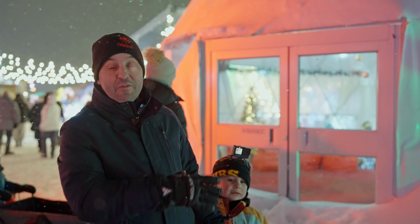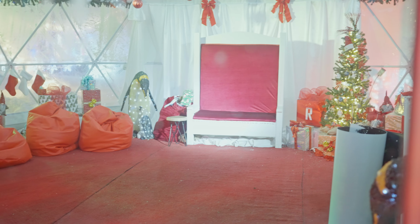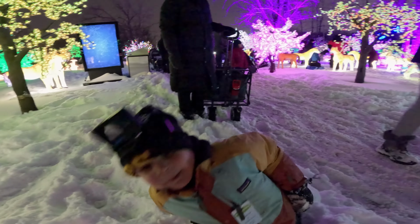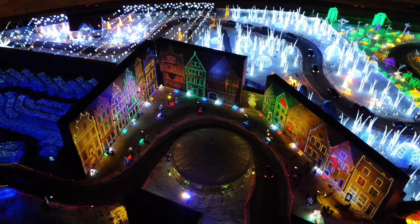So this is really cool. They've got this igloo here where you can come and meet Santa at Christmas time. What's your favorite part so far? My favorite part so far? Well, we haven't actually seen my favorite part yet.